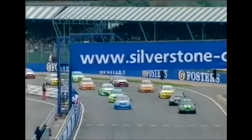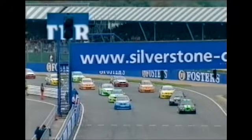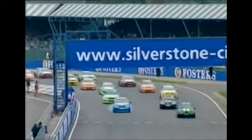Collard, who was the winner of race 3 of the day at Knockhill last time out, can he do it in dry conditions now in the MG and turn what has been a difficult weekend right on its head? Here we go. Wait for the red lights to come on. And we're racing, and Rob Collard tries to get off the line.